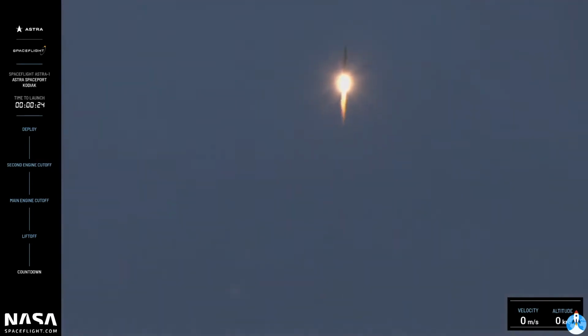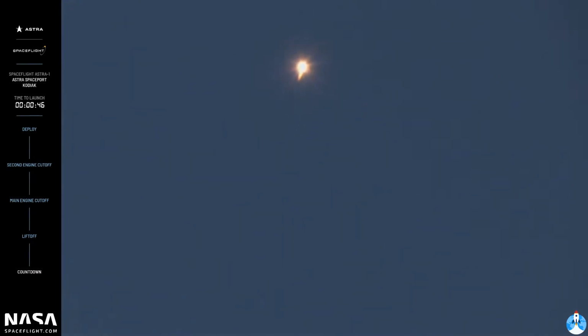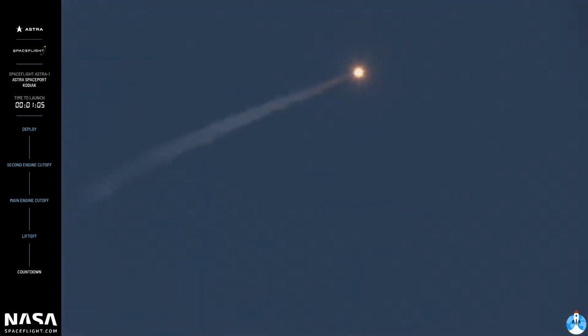Gorgeous liftoff views from Kodiak, Alaska. T plus 25 seconds, looking good. Still looking good. You can see the vehicle pitching downrange south from Kodiak, Alaska towards orbit. And there you got an onboard view on the first stage looking down towards the engine section. And a beautiful contrail as the vehicle ascends towards space.